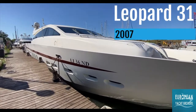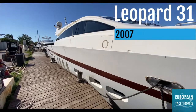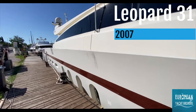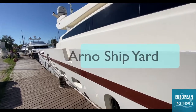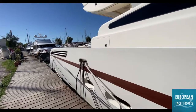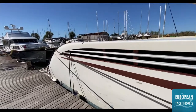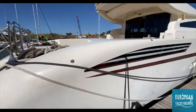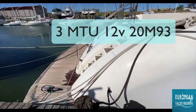So today I'm in Rome and I'm looking at this beautiful Leopard 31 Sport from 2000. The boat was actually damaged during a severe storm that happened in Rapallo Marina, and this yacht was partially submerged. The engine room and the crew cabin were damaged. As we see this boat, these are actual pictures by the way, the boat's undergoing a refit.